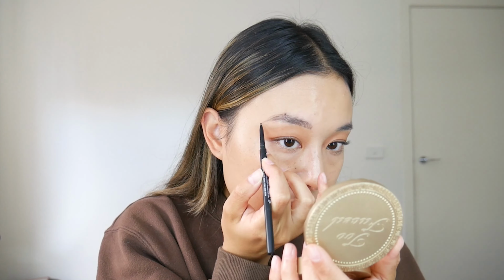Now that my eyeshadow is done, and obviously that is exactly what I did with my eyeshadows. I didn't do any other colors. It was just putting a bit of color in there, just adding dimension. That was it. Just gonna quickly zoom through my brows.